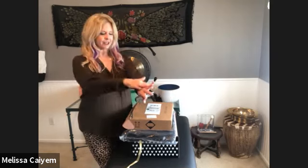From the inside out. Like I said, I'm a grandmother and I want to feel attractive. I want to feel good about myself. I want my skin to look nice. I want to do what I can for my neck and for this area here and the arms and everything. So let's see what's in there.